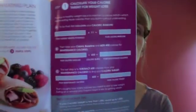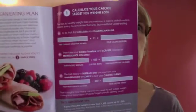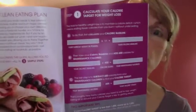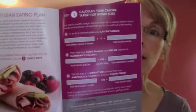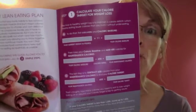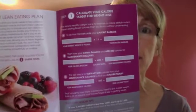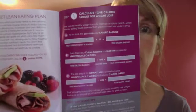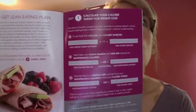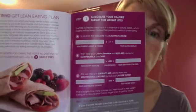First of all, you want to figure out your calories. And these are going to be just an approximation because everybody's metabolism is a little different, but it will give you an idea. So you start with your weight in pounds times 11. That gives you about how many calories you burn a day. You add 400 calories to that just to get the number of calories it would take for you to maintain. And then you want to subtract about 600. That helps you lose about a pound a week, maybe a little bit more.